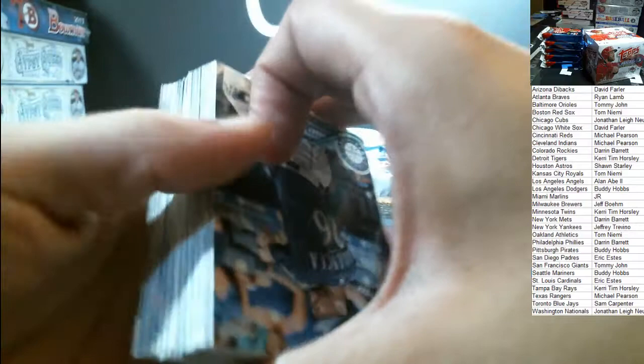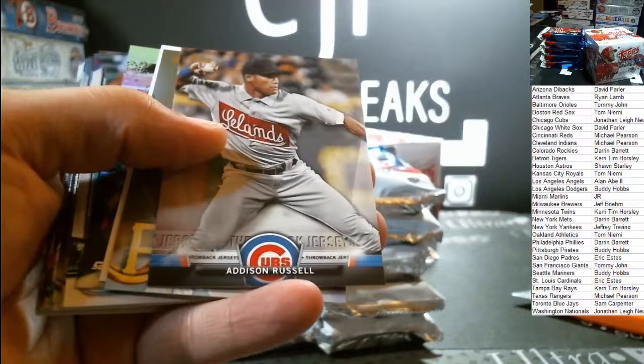Hey, gold autos are always nice, Sean. Got an Addison Russell, salute. Throwback jerseys for the Cubs. What the heck? What throwback jersey is that?